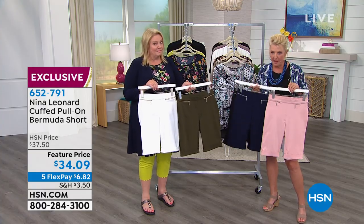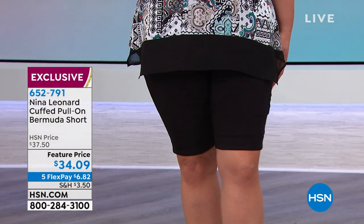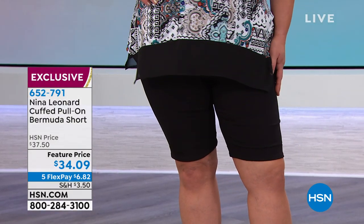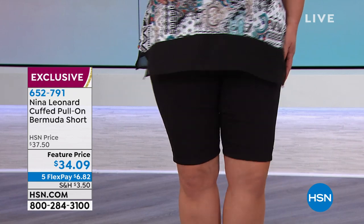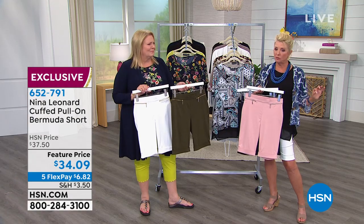Here's what I would recommend. Please try these. Extra small through 3X. They are so darn comfortable. And the only other Bermudas we've offered on HSN are jeans. And the jeans, while we all love them, they are jeans. So they're more casual. This is definitely dressy. And if you put these on with the right shoe, yeah, they could possibly go to work. They could certainly go to a beautiful event.